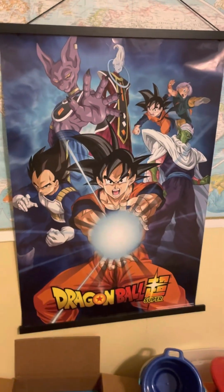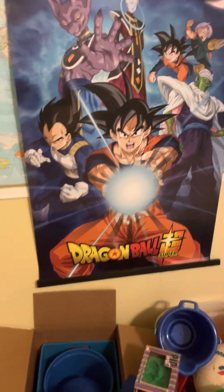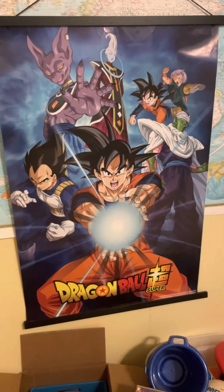Dragon Ball poster, because I like Dragon Ball. And if you like Dragon Ball content, then tell me below.